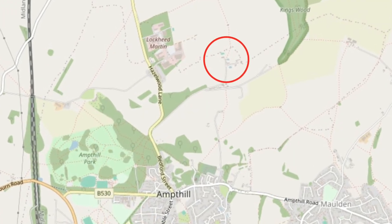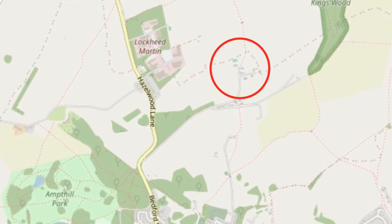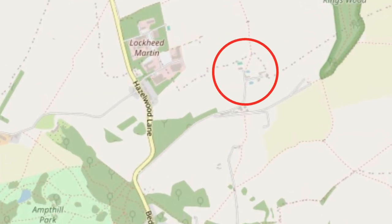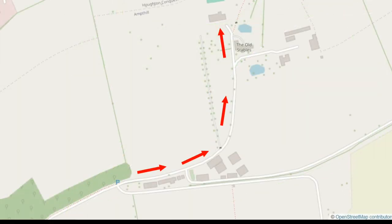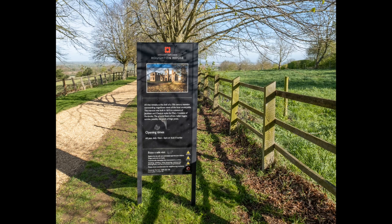Today I'm visiting Houghton House, just outside Ampthill in Bedfordshire. It is an English Heritage property. When you turn off the main road, which is signposted, follow the single track path and then park. You then have to walk the last distance down the path towards the house.